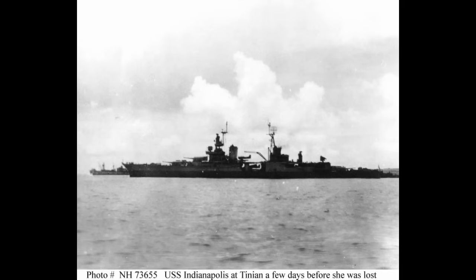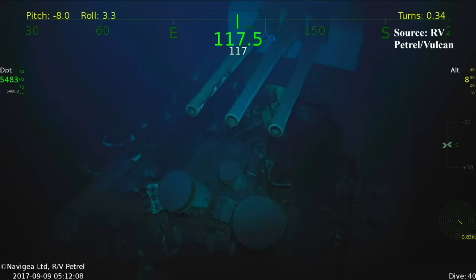One of the earlier discoveries by the team on RV Petrel, funded by Paul Allen. They found Indianapolis in mostly one piece. The bow broke off, but the rest of the hull remained together, although the stern deck had collapsed in on itself and both bow turrets fell out. With the wreck at a depth of 18,044 feet, or 5,500 meters, the preservation is impressive. Much of the paint is intact, and details can still be made out. From the damage to the ship to the number 35 on her bow.